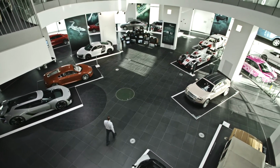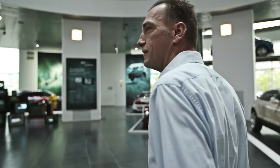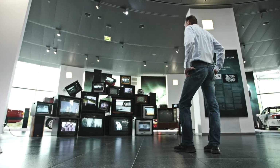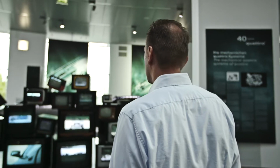40 years of Quattro in the Audi Museum Mobile in Ingolstadt. Dieter Weidemann is one of the people who has spent many years developing drive systems. The special exhibition looks at 40 years of Quattro development. Legendary commercials run on the screens, including the memorable ascent of the ski jump in Finland.